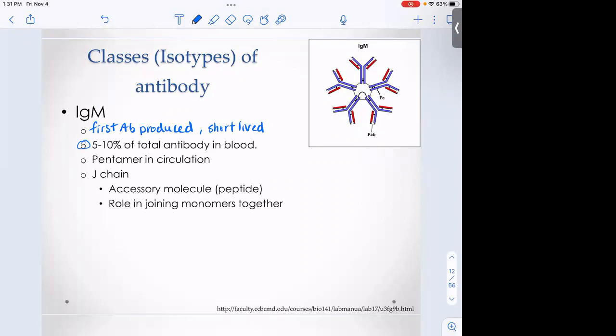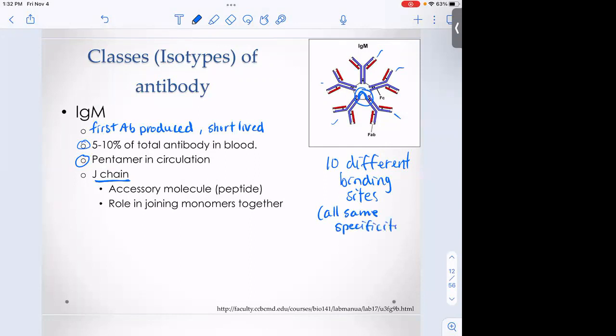So they're quickly replaced. They are a pentamer in circulation. So basically 5 IgM antibodies come together and they're joined by this polypeptide called a J chain. So this is the J chain right here. That has some role in joining those 5 individual IgMs together. And so basically the IgM is going to have 10 binding sites. Different might be the wrong word to use, but remember, it's all the same specificity. In other words, each arm there is recognizing the same antigen. So again, it can be really good at clumping lots of antigens together.